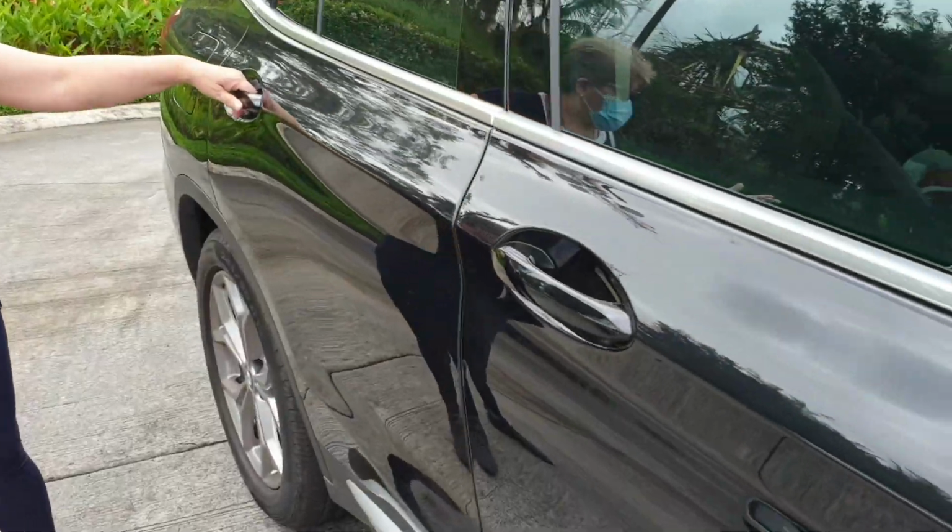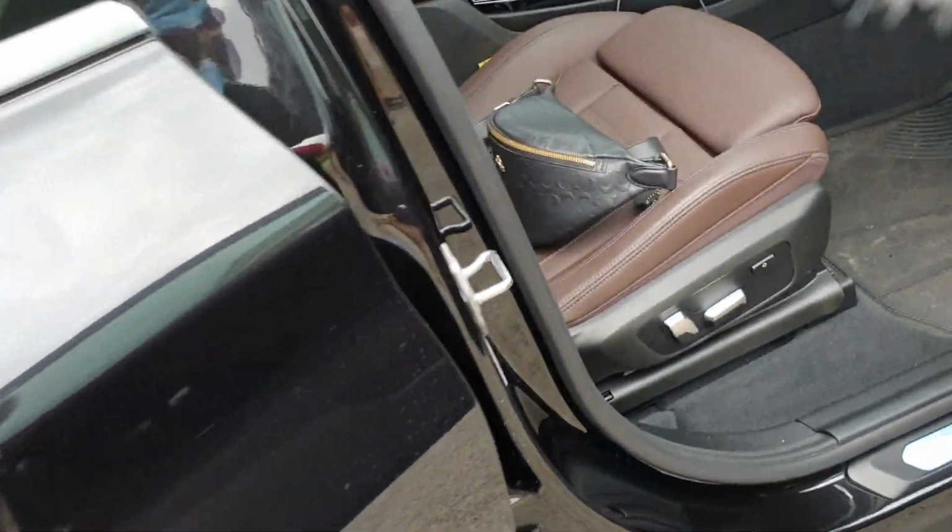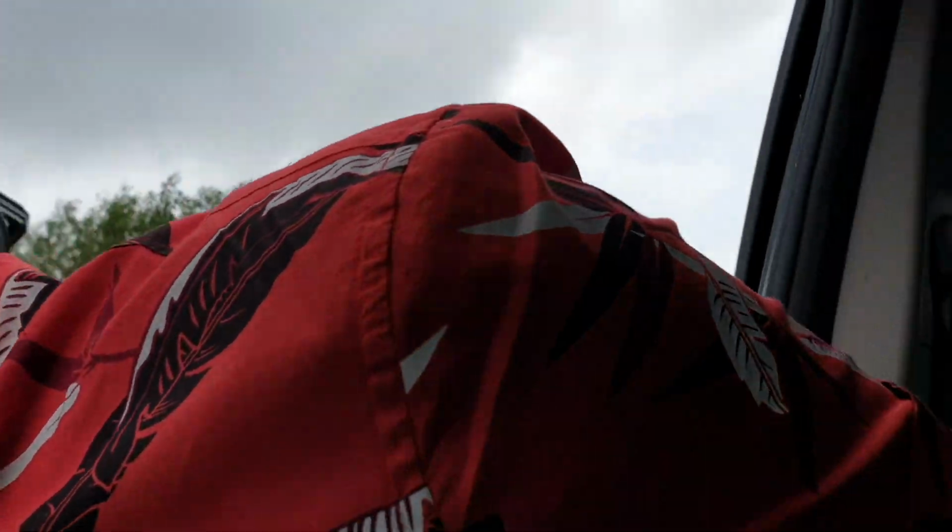Gonna go. Ayan. So we're already here. We're checking out. Medyo umuulan lang. So I don't know where we're gonna go. Kung saan ta, I don't know where we're headed, but it's raining.